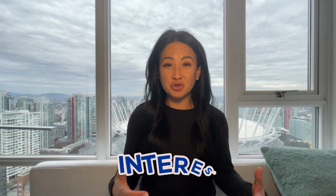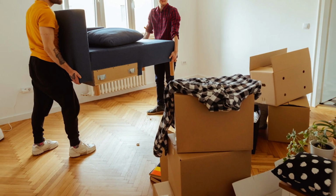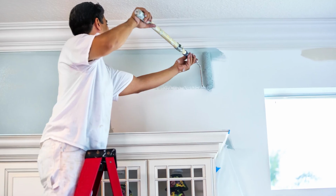So you want to make sure that regardless of the age, demographic, interests, religion, sport team fan, whatever that is, you want to appeal to the most amount of people. And so staging can range from just rearranging your furniture and decluttering. It might include painting, or you might go to the extent of hiring out a staging company to bring in furniture for your property.